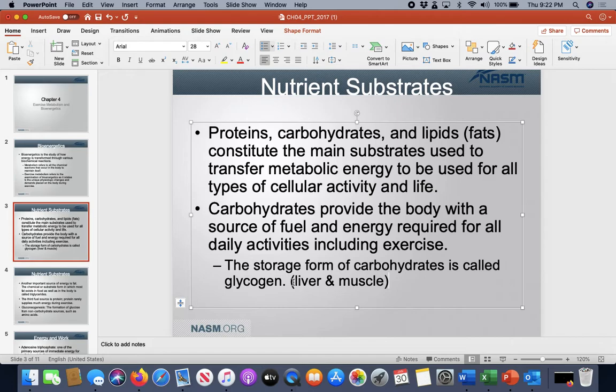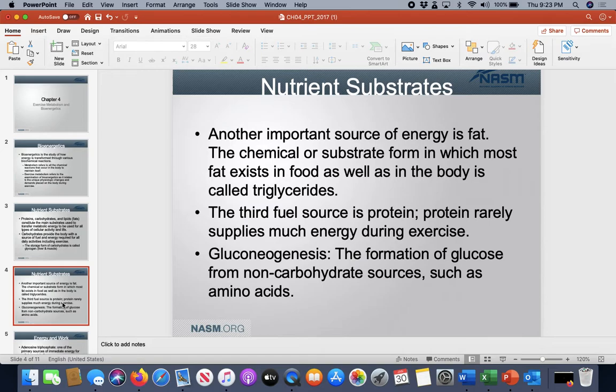Now, glycogen needs to be used in some way, and that's what we're going to get into on the next page. Glycogen is stored, and it's stored in the liver and the muscle. And if it's floating through the bloodstream, it's no longer glycogen. That's glucose, okay? So we want to make sure that we understand that that's the difference there. Glycogen is stored, glucose is not, okay? So moving to the next one, we talked about fats. Okay, but we'll talk about glucose in a second.